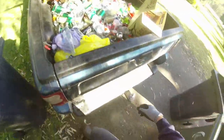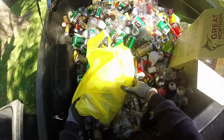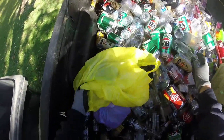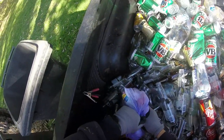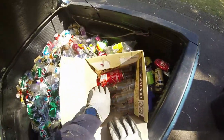Two bins to play with. Get them all sorted out. Got one right there. Another one there. That's that. One right there. That's that bag. Oh, we got a box here.